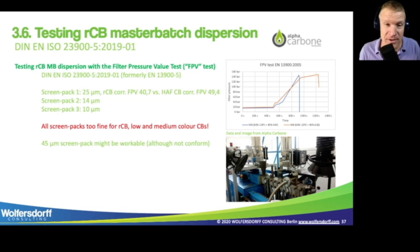And then the screen pack 2 is even worse. It's less than that. It's 14 micron. And the screen pack 3 is 10 micron, which is used for synthetic fibers. So perhaps the recommendation here is a 45 micron screen pack is best for the recovered carbon black master batches. Interestingly, if the filter pressure value is corrected, the recovered carbon black actually performs better than the normal carbon black.